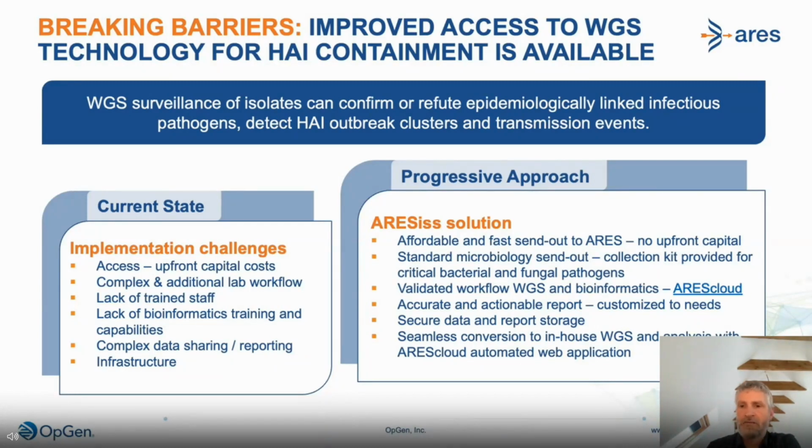All data are safely and securely stored and backed up, and Ares Cloud is ready to act as your own data interpretation and reporting platform as soon as your hospital is ready to bring whole genome sequencing in-house. So in summary, we are here to work with you from developing the business case for whole genome sequencing to establishing its utility at your hospital and all the way to building full and future-proof on-site capacity.